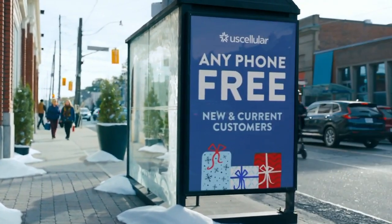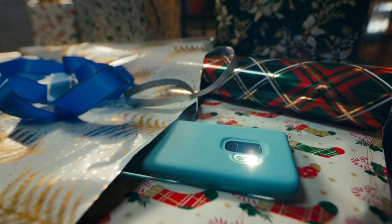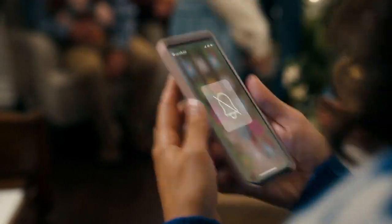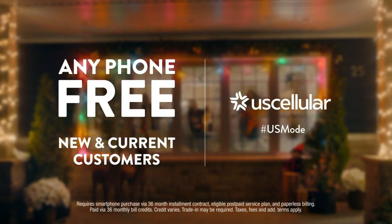So give yourself a free phone. She's here. Then give yourself the gift of not checking it. The gift of connection at US Cellular. New and current customers get any phone free.